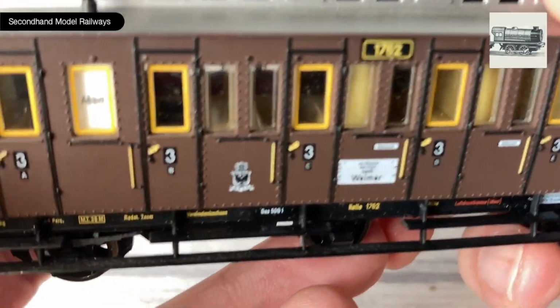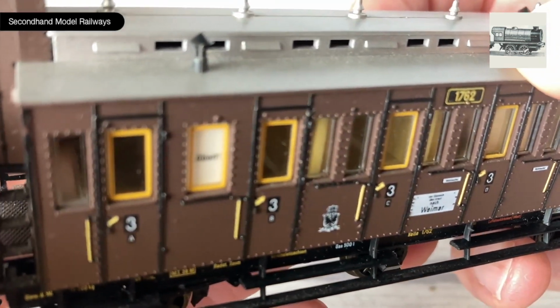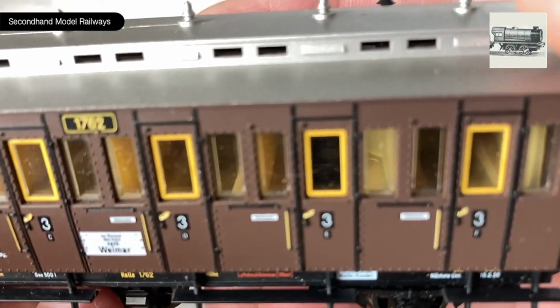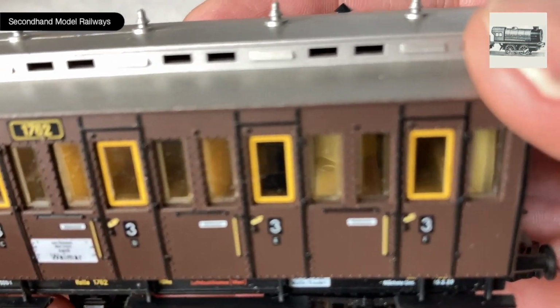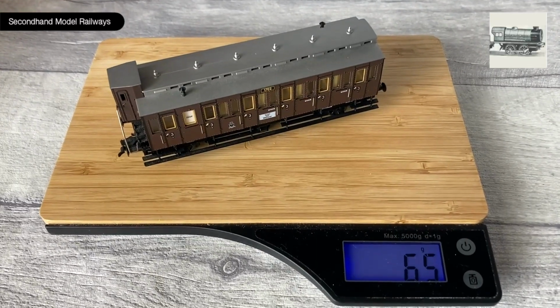Looking inside the coach, there is compartments in there, and you can see some seating in yellow plastic. It'd be quite nice if you could add a couple of people into here, but it's really good that these compartments are picked out inside the coach. Let's see how much this weighs. So this coach weighs 65 grams.